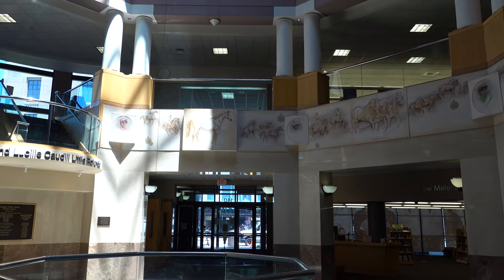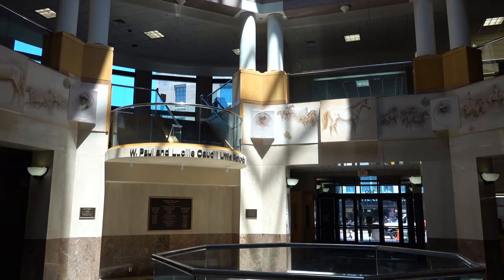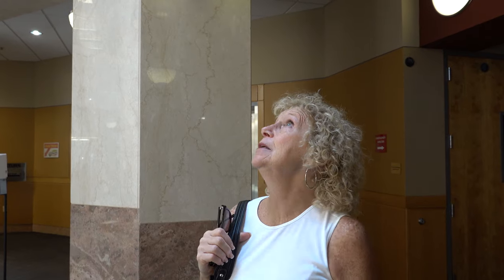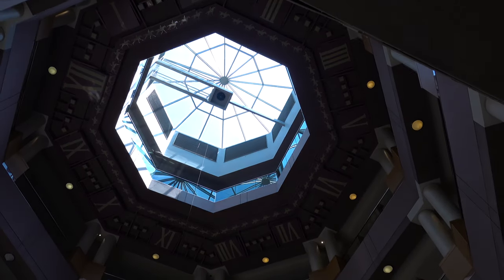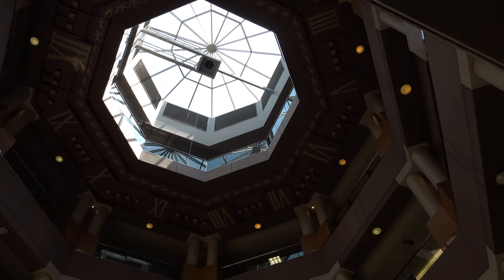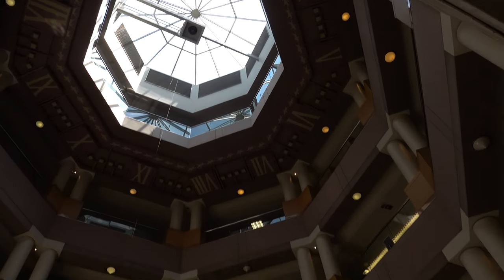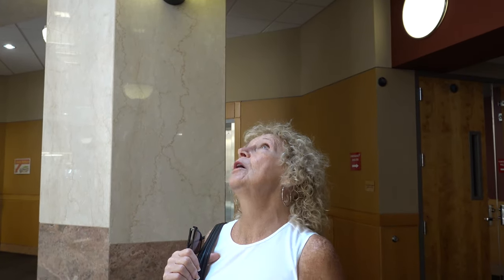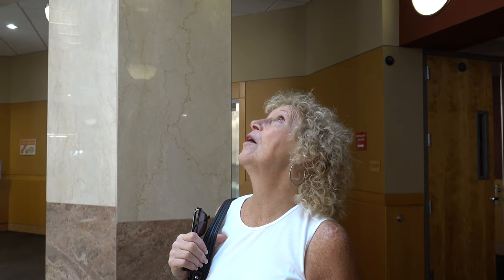Lexington Public Library to see the world's largest ceiling clock. It is right here, and you have to look up into the atrium, into the center, and we're really not quite sure how it works or what time it's saying. It looks like, if that's what moves, it's not moving, and it says it's 12 o'clock, which it's not. So, not sure if it's operating. But the pendulum is moving, so, I don't know. But it's pretty neat to see.